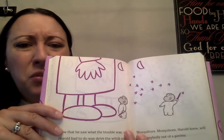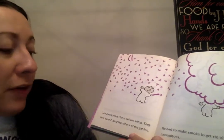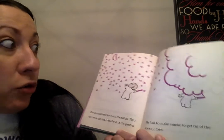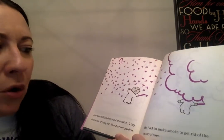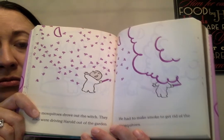Oh. So he thought, hey, if I make a lot of mosquitoes, that witch will say, oh, I'm out of here. The mosquitoes drove out the witch. They were also driving Harold out of the garden. He had to make smoke to get rid of the mosquitoes. I wonder if that's going to work.